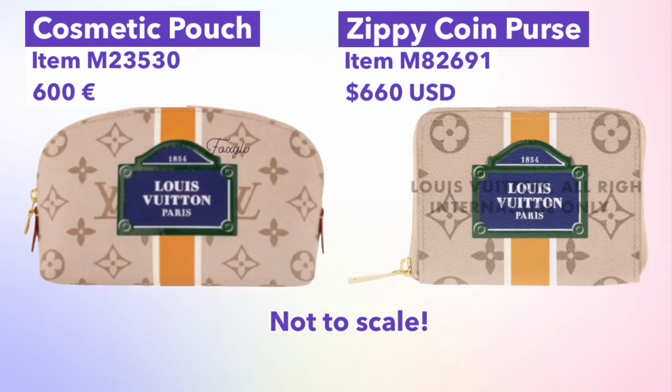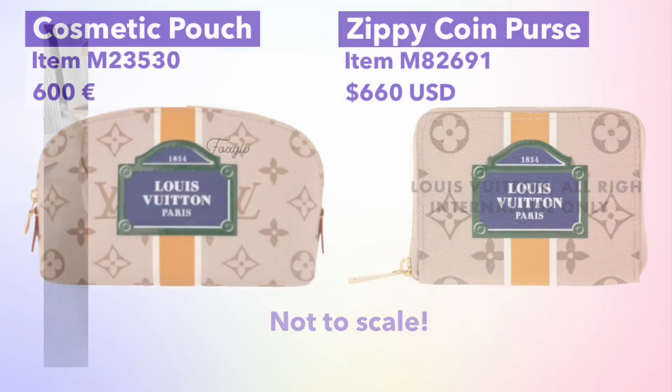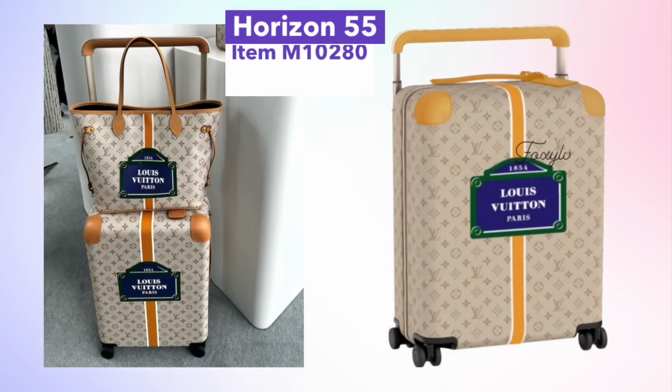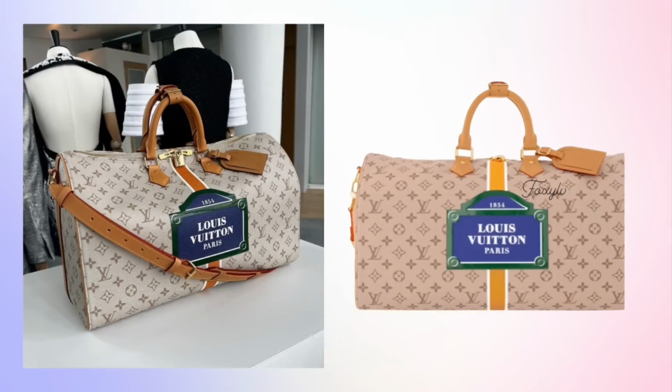I have Euro pricing for one and USD pricing for the other, but they do both come in around the $600 mark. For luggage, we have the Horizon 55, and this is priced at 3,200 euro. The product photo looks a little bit more brown, whereas the real life photo looks a little more gray. I'm interested to see these in person to see how the coloring actually looks.